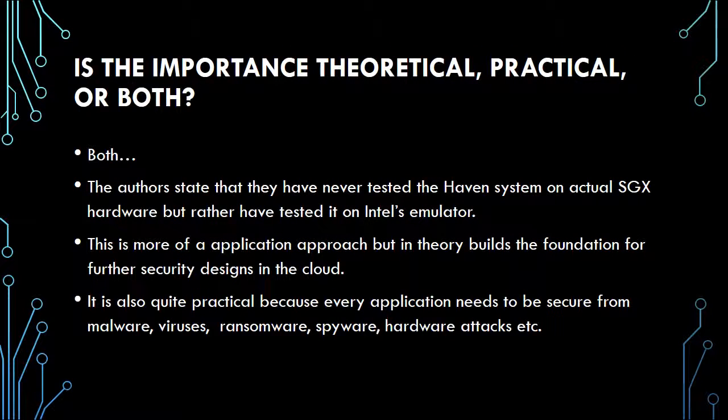So was this study theoretical, practical, or both? Both, because we believe the authors state that they have never tested the Haven system on actual SGX hardware, but rather have tested it on Intel's emulator. This is more of an application approach, but in theory builds the foundation for further security designs in the cloud. It is also quite practical because every application needs to be secure from malware, viruses, ransomware, spyware, hardware attacks, etc.